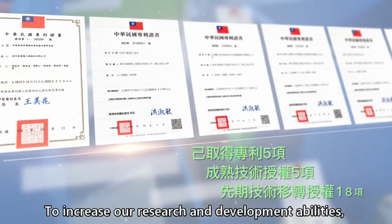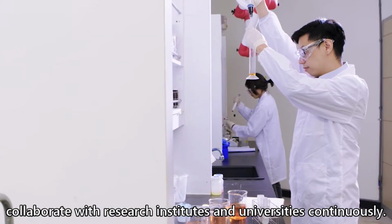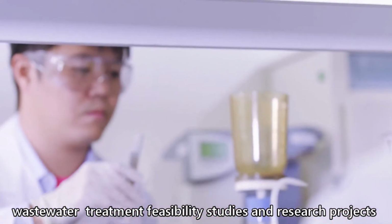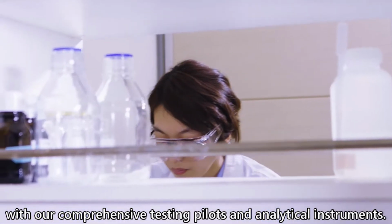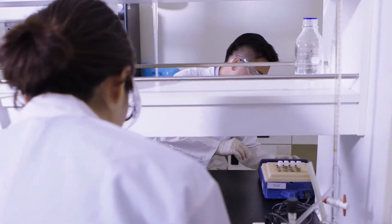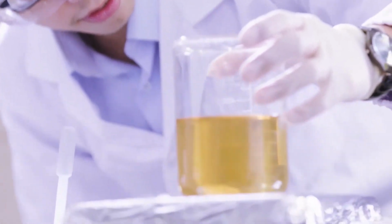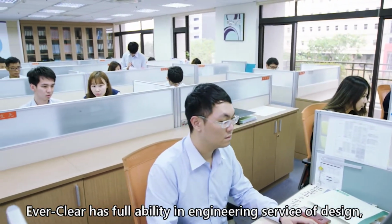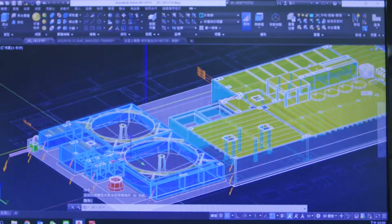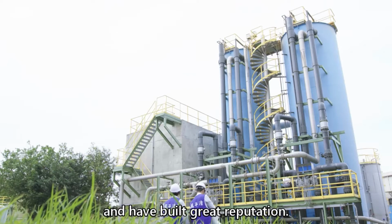To increase our research and development abilities, we established an advanced laboratory and continuously collaborate with research institutes and universities. We are able to carry out various wastewater treatment feasibility studies and research projects with our comprehensive testing pilots and analytic instruments. Everclear has full ability in engineering service of design, construction, and supervision. We are also well experienced in treating different types of wastewater and have built a great reputation.